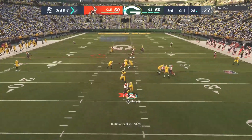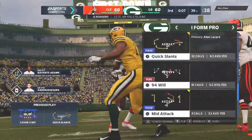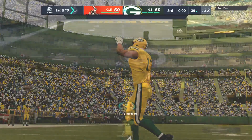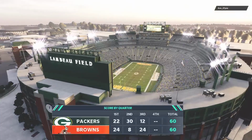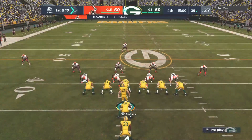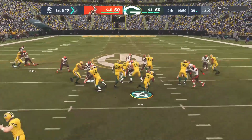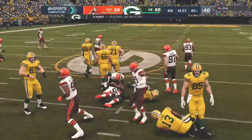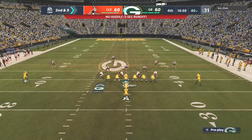3rd and 8. And he gets this one just shy of the 40. They'll mark him down at the 39. So from the 39 now, they'll come up on a 1st and 10. Back now at Lambeau. All even as we get ready to start the 4th. All tied. They'll run on 1st down. It's Jones. Nowhere to go that time. He maybe got a yard up to the 40.